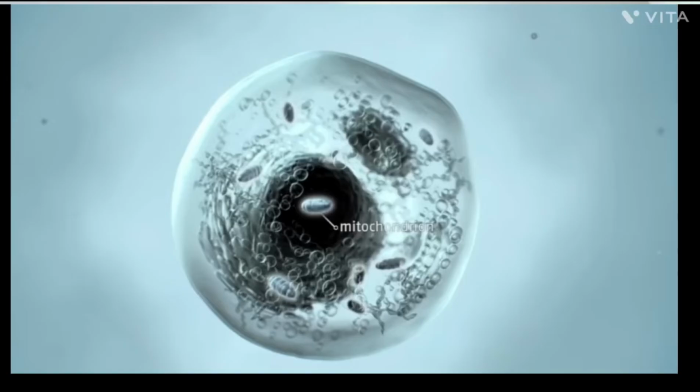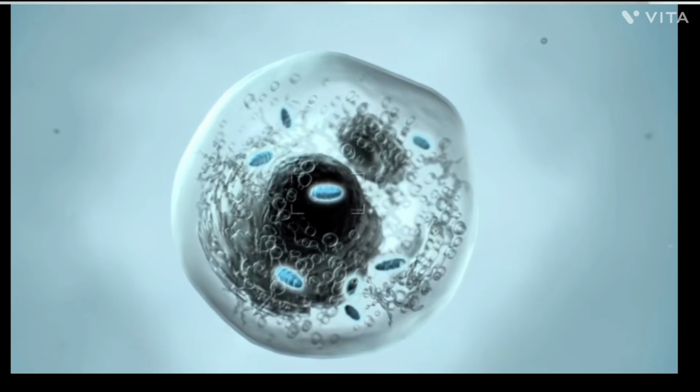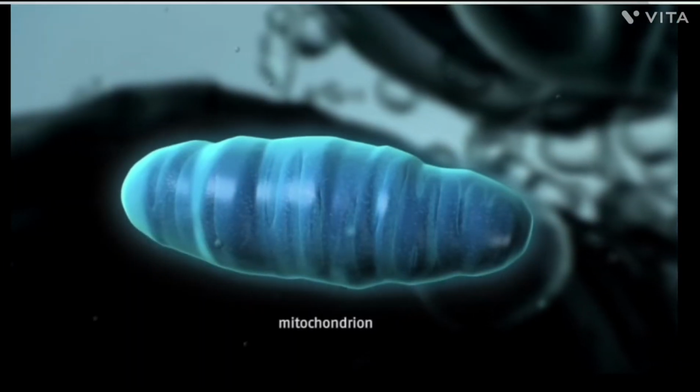Mitochondria and Golgi complexes. Do you know what kind of energy we use? We use ATP. Yes, we use ATP. It stands for adenosine triphosphate. We need that currency. We use that energy, and that is called ATP. And ATP is synthesized in the mitochondria of the cell. Mitochondria are located inside the cytoplasm of the cell.